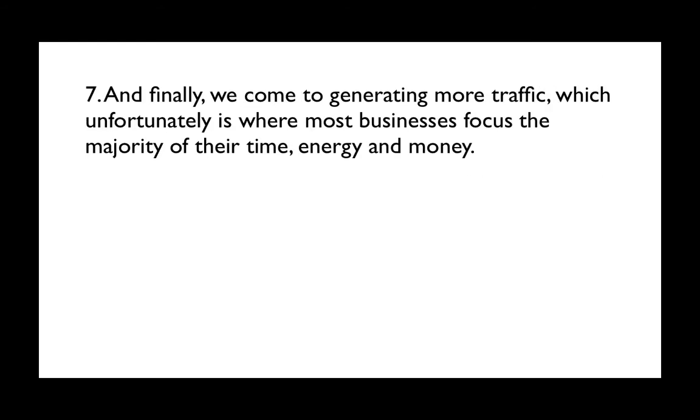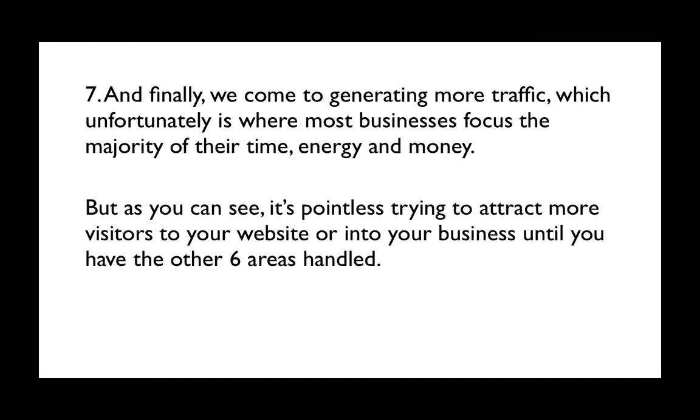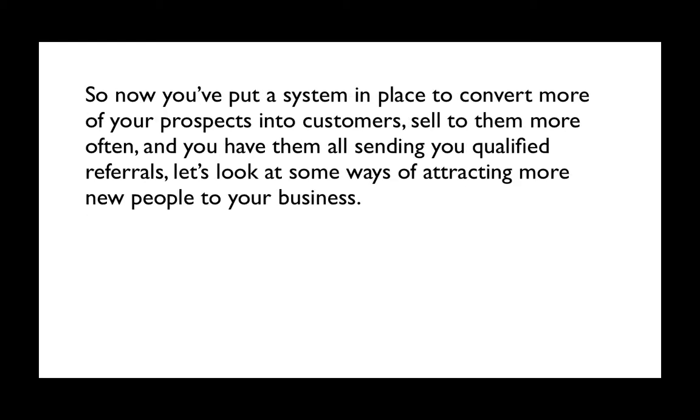And finally, we come to generating more traffic, which unfortunately is where most businesses focus the majority of their time, energy, and money. But as you can see, it's pointless trying to attract more visitors to your website or into your business until you have the other 6 areas handled, because that's where you're going to make all of the money. So now you've put a system in place to convert more of your prospects into customers, sell to them more often, and you have them all sending you qualified referrals. Let's look at some ways of attracting more new people into your business.